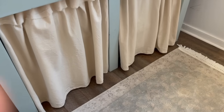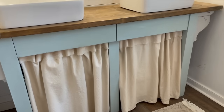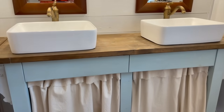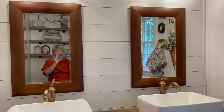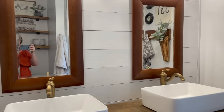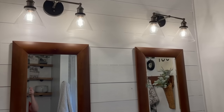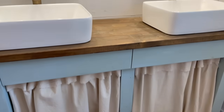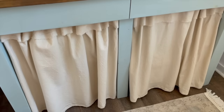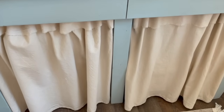It had the lower particle board vanity, so we ripped that out. We actually had someone build this for us, and we put in the sinks on top. These were the original mirrors that the homeowners had, and I loved them on the white shiplap. We put the white shiplap in, and then new light fixtures. It just gives it a whole new look. You know, simple. I've got baskets under here for storage, and I just did these drop cloth curtains, so I'm going to do a blog post on that soon, so you can see how I did that.